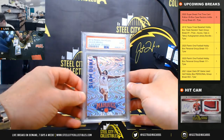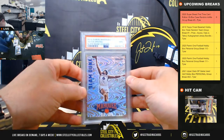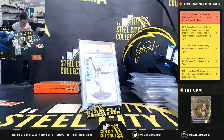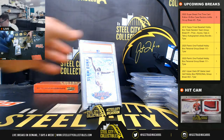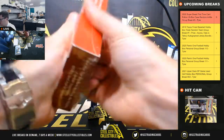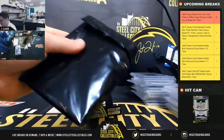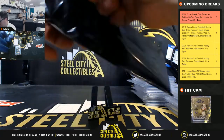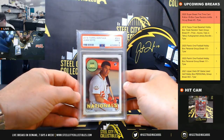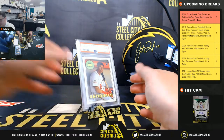Julius Erving, 2012 Marquee, it's PSA 9 Mint. Julius Erving. And we got a nice Juan Soto, 2018 Heritage rookie, PSA 9 mint. It's a nice Juan Soto.